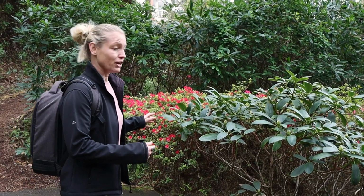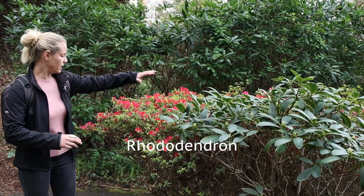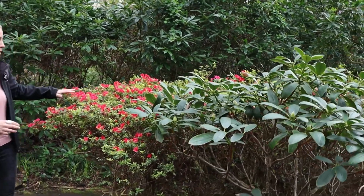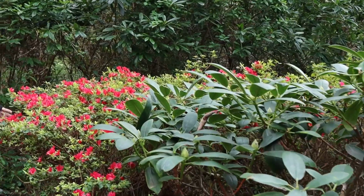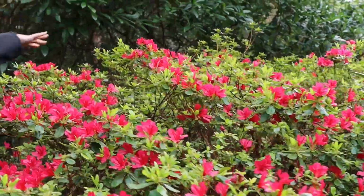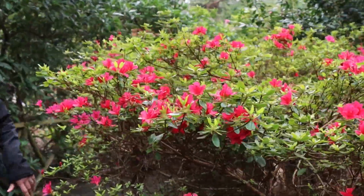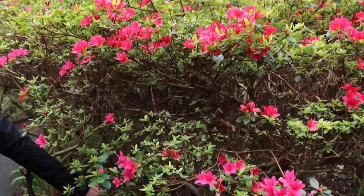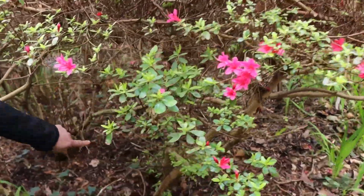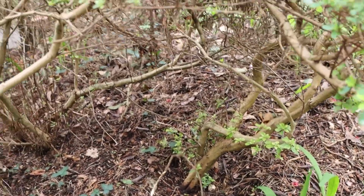Here we're coming to a really nice corner. This is a rhododendron, and here look at this beautiful big Japanese azalea. This must be quite old, and this grows out this entire area here. Underneath you can see that they grow out from the old wood like they typically do. All the new shoots down here.